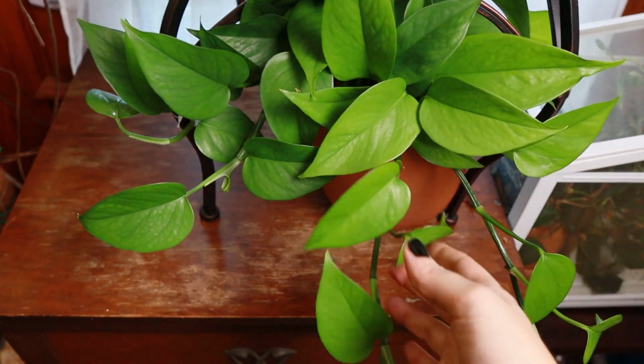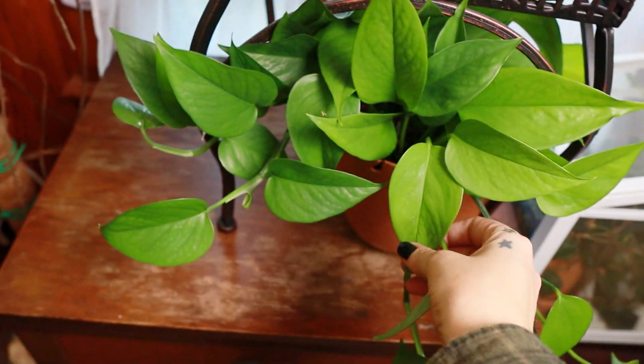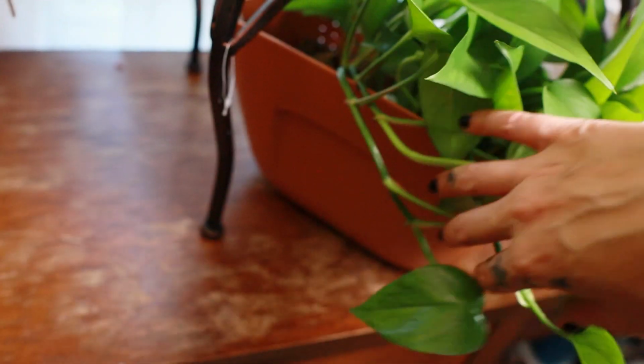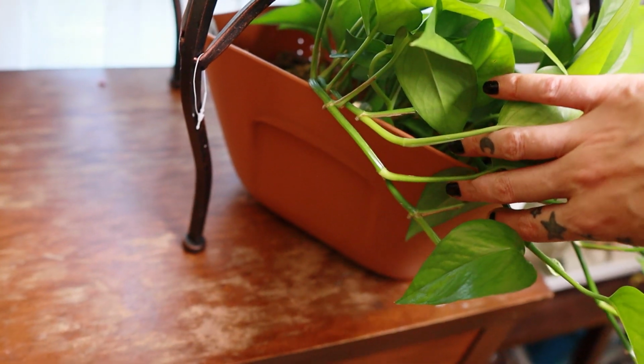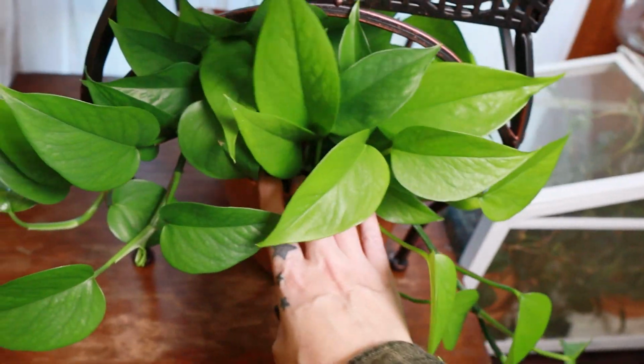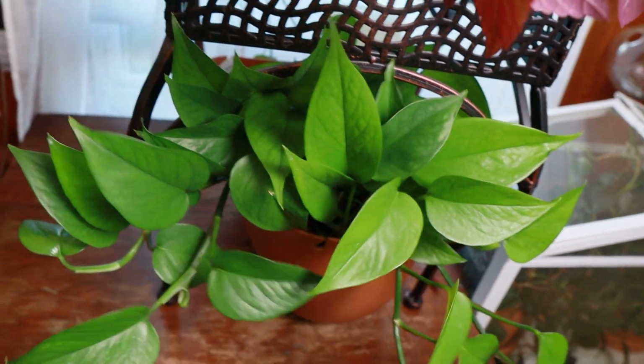And below her, we have a jade pothos that is in a Wally Grow planter that I actually need to get up on the wall, but I lost my drill bit, so I've got to go to Home Depot and get a new one.